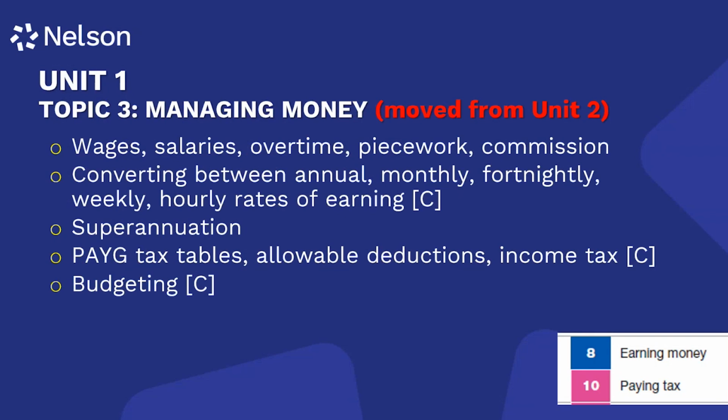Managing money. I'm quite passionate about money. This has come to us from unit 2, but I believe that if we don't teach our students well with money, handling money and looking at budgeting, all aspects of money, then their chance of success in later life is not as high as it could be. If you can't get your budget right and you can't pay your bills right, things aren't going to go well for you. So to me, this is a vitally important unit we should be doing. And we do it in chapters 8 and 10.